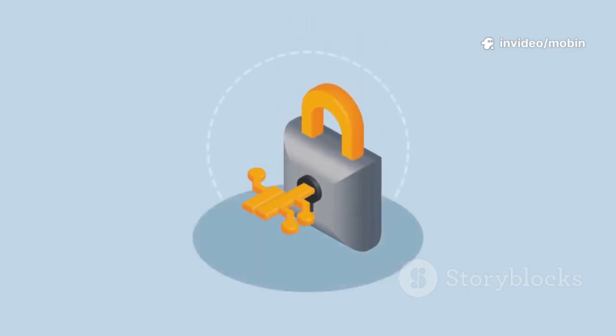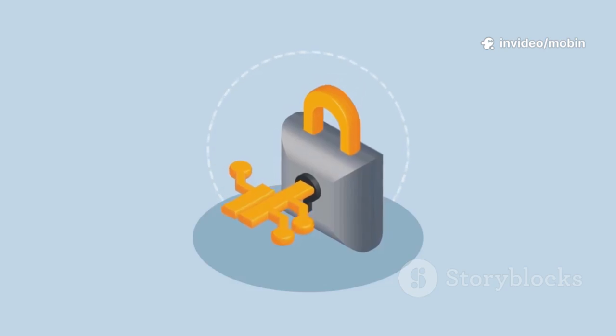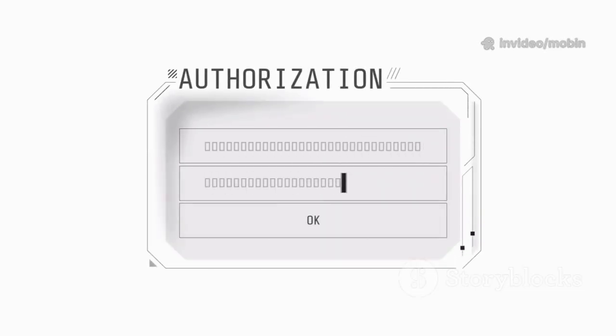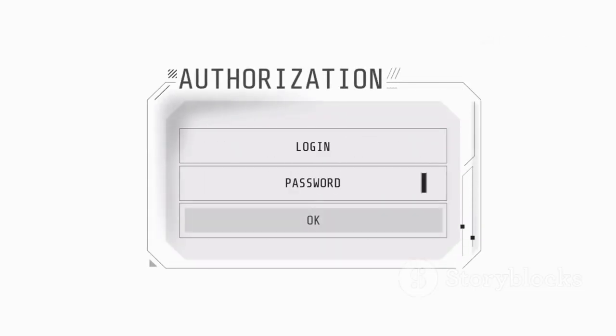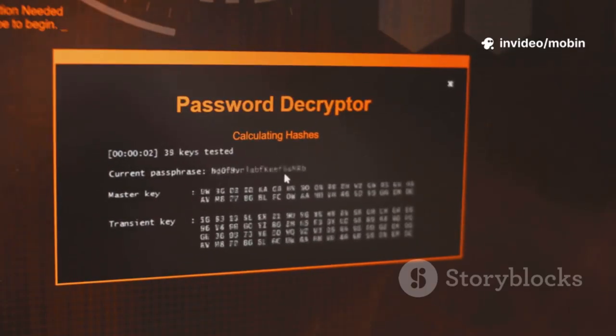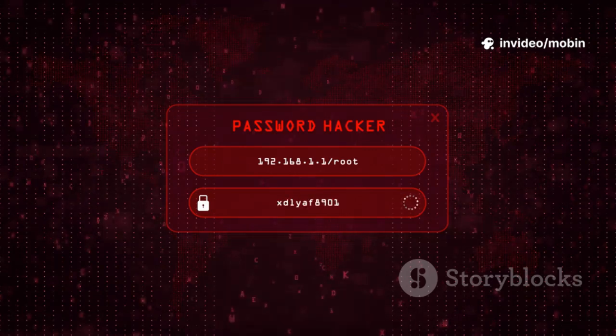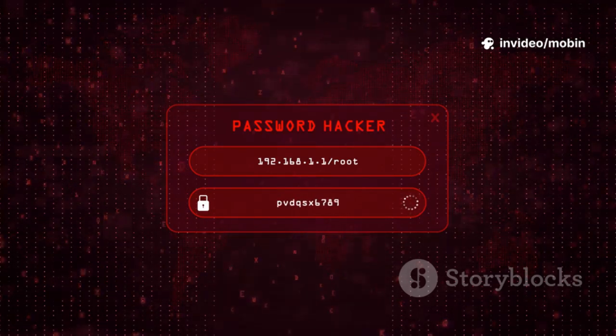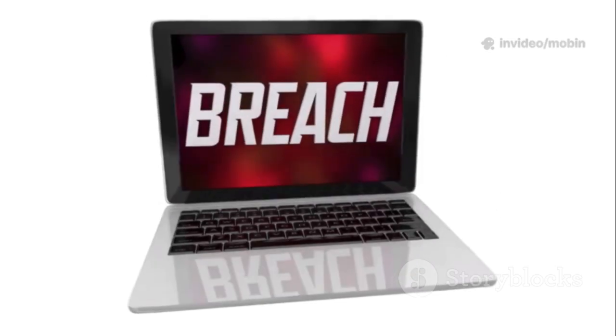Salting means adding a unique random string to each password before hashing it. This ensures that even if two users have the same password, their stored hashes will be completely different, preventing attackers from using pre-computed rainbow tables to crack them. Storing passwords correctly is honestly one of the most fundamental duties you have as a back-end developer. Getting it wrong is a recipe for disaster.